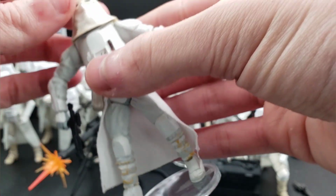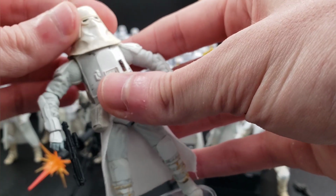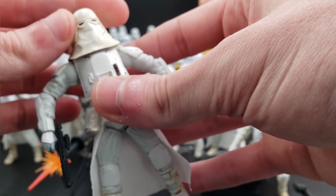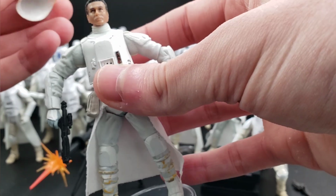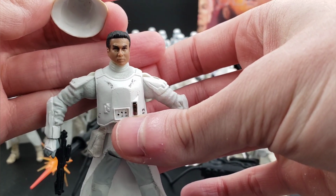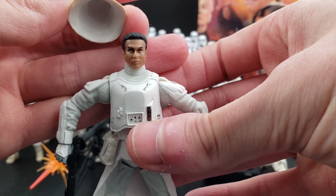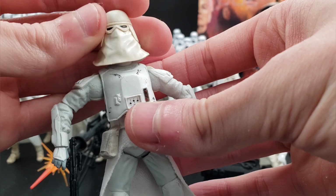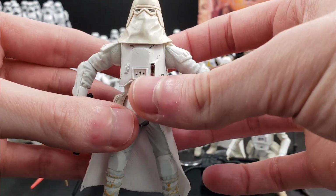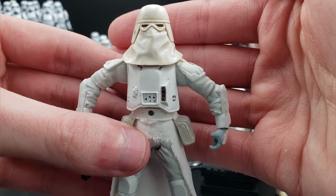In terms of articulation, he's almost perfect, but he does have the ball joint at the head, and he does have a removable helmet, which does have the clone head underneath. The helmet does fit on pretty well, and you can barely tell he has a removable helmet, which is nice.